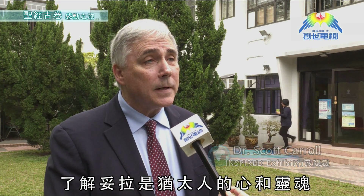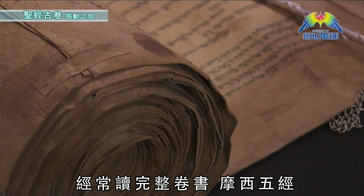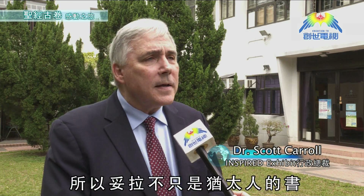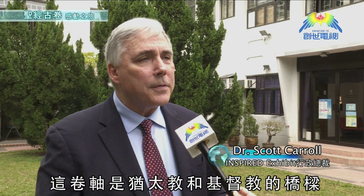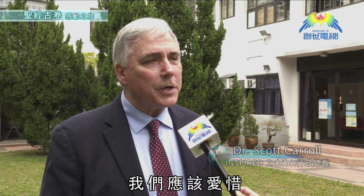I would say that it's important for the audience to know that the Torah is the heart and soul of Judaism. This is the book that they read throughout the year, always going through the entire thing, the first 5 books of Moses. And it also is of enormous importance to Christians. So the Torah is not just a Jewish book, it's also an important book for Christians. So this scroll makes a bridge between Judaism and Christianity, and is something we should all love and appreciate.